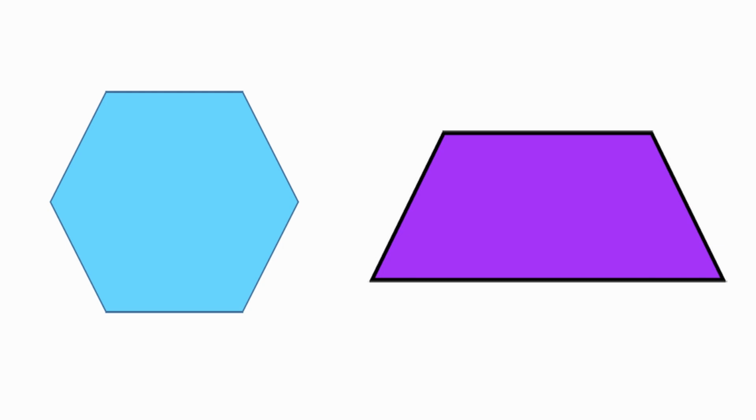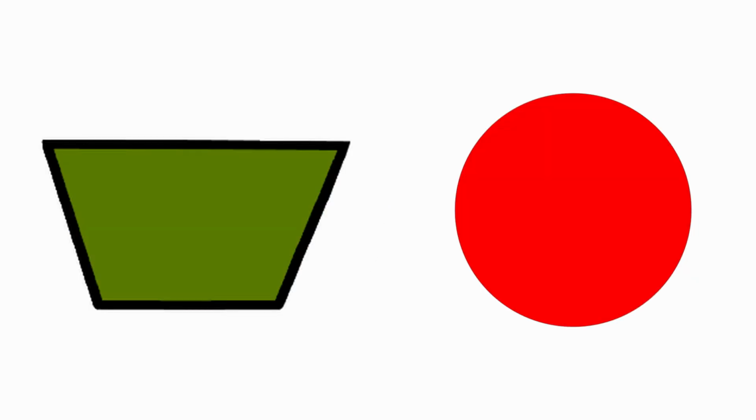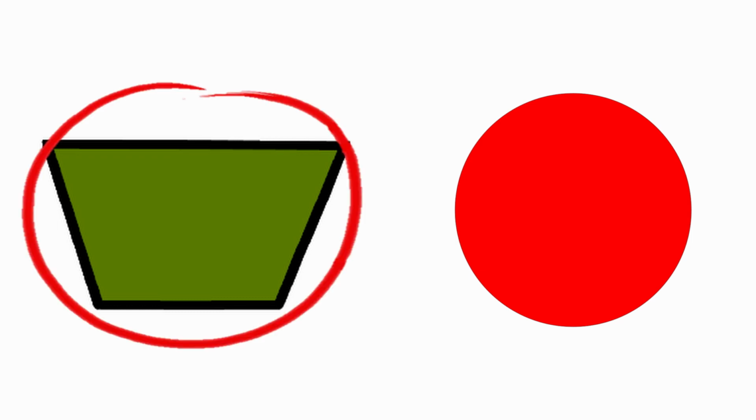Which shape is a trapezoid? If you chose this one, you are correct. This one is the trapezoid. Let's try 2 more. Which shape is a trapezoid? If you chose this one, you are correct.